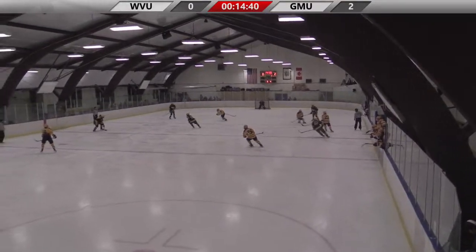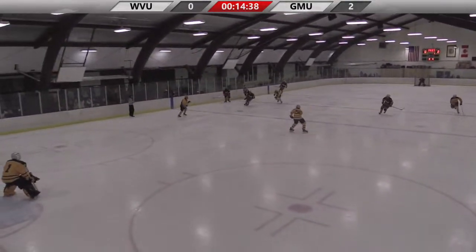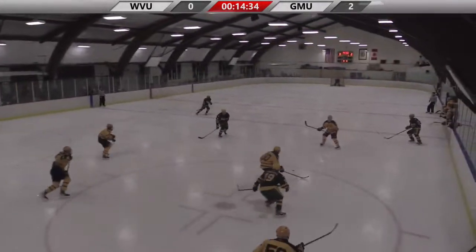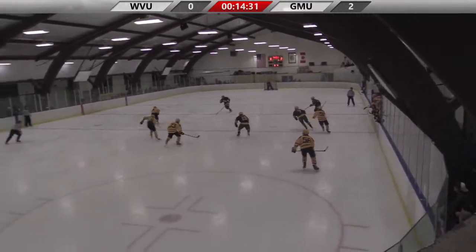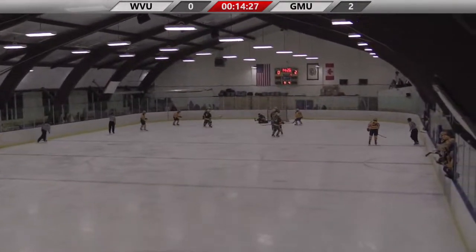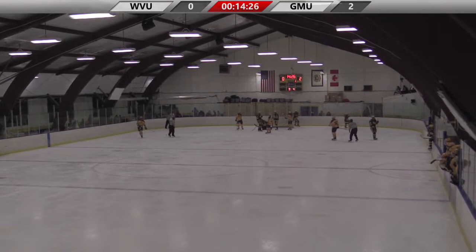Face-off is won by George Mason. And they're gonna dump it into their own zone. Here come the Mountaineers. Save made by goaltender Max Campbell.